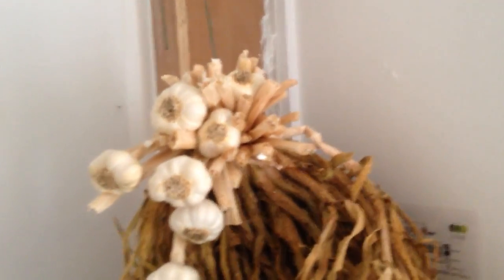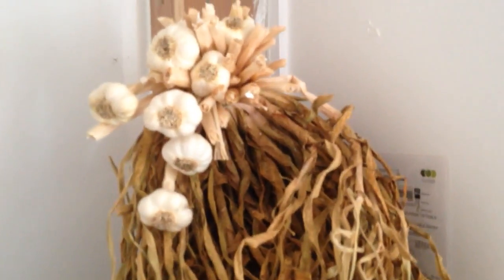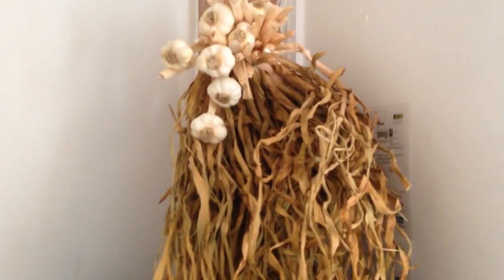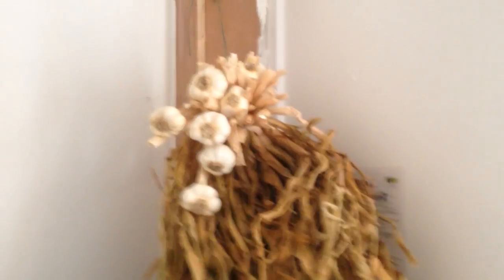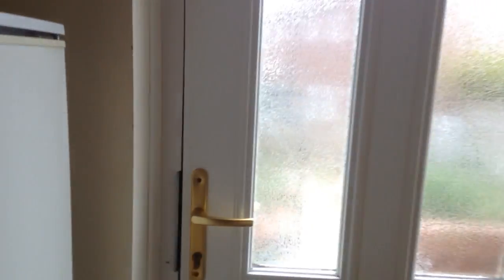Obviously I planted some back out. 1, 2, 3, 4, 5, 6, 7. 7 bulbs of garlic. I left all out and it's like a big ginger perm. Hey, I'll put that on, eh? Okay, right. Yeah, so 7 bulbs of garlic. So I probably might have to go and buy some garlic because I can go through quite a lot of garlic. But obviously the onions. Okay, right people, let's show you around.